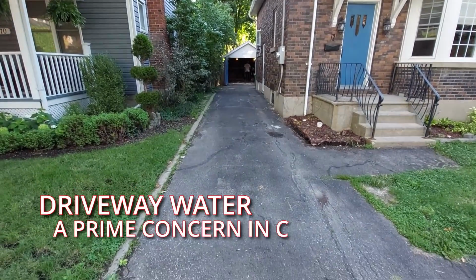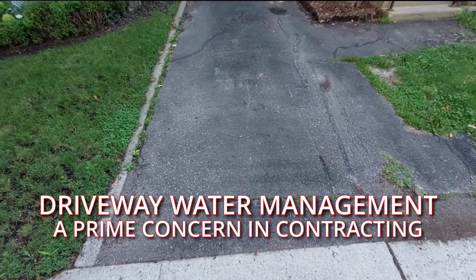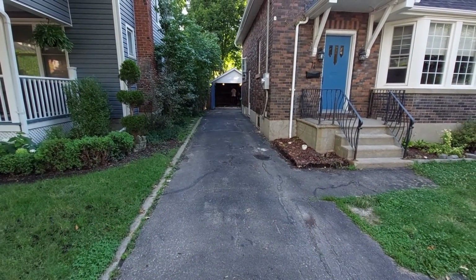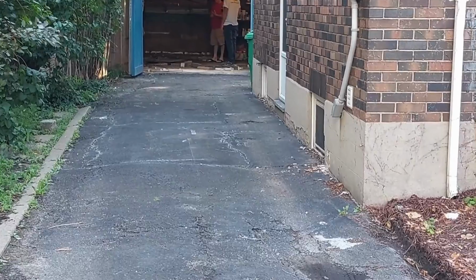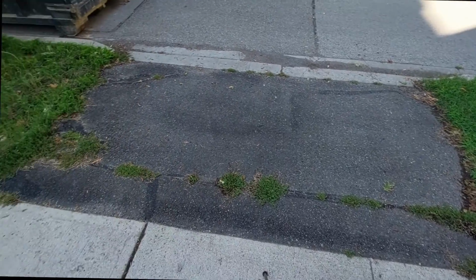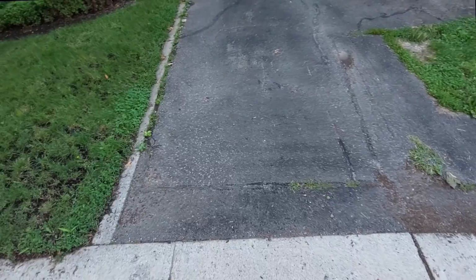Here you can see that the asphalt driveway, with many years of use and the weight of vehicles on it, has taken its toll. This driveway has been compressed by the weight and slopes from the middle, sending water right into the foundation of the house. If this is not remedied, the water can eventually get into the foundation, deteriorating the blockwork and potentially causing serious structural damage to the home.